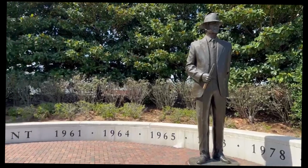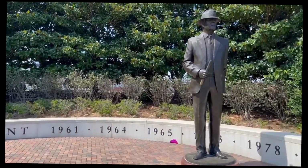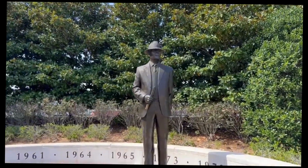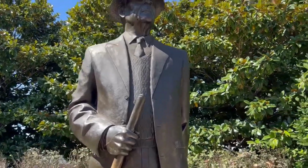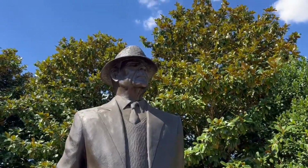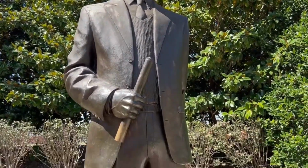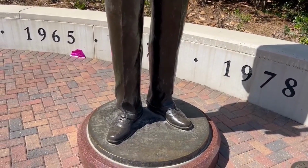He was the man known as the Bear, Paul Bryant. Paul W. Bryant. Championships 1961, 64, 65, 73, 78, and 79. It's a remarkable likeness of Coach Bryant. Went down to the houndstooth hat that he was known to wear. He's sporting a pretty good pair of shoes too.